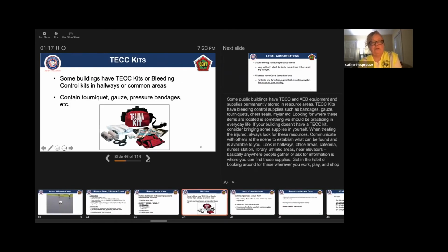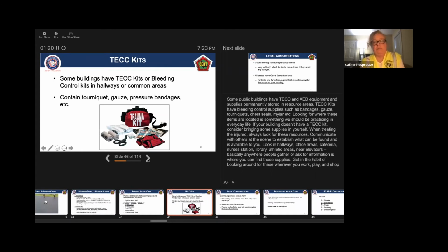Before we get into bleeding control, I do want to talk a little bit about some of the things that you might find that can help you. In public areas, a lot of public buildings have TECC kits or bleeding control kits. And these kits have tourniquets, gauze, pressure bandages, ACE bandages, Mylar blankets, all the kinds of things that we're going to talk about tonight here on the program. So you want to look where these items are located when you're not in an emergency. You should be practicing this in everyday life. If your building doesn't have a TECC kit, then you should consider bringing in some things yourself, or at least mentioning it to somebody, and maybe you can get a kit in there.